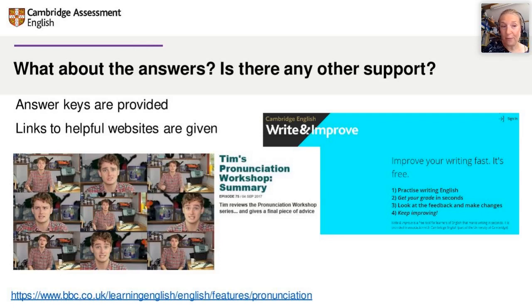So write and improve, obviously we can use write and improve. They can write their task and submit. I'm sure you'll be aware of our write and improve, and you could find it on the website. We've also indicated that there's Tim's pronunciation workshop. So Tim's pronunciation workshop, I noticed somebody else earlier on was mentioning, what about the BBC? Well, this is from the BBC, and it's a really fun workshop. As you can see from the pictures there, it's lovely, the way in which he works through pronunciation. So I think that's a really nice thing for you to guide your learners to, or for learners to be guided towards.